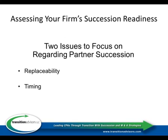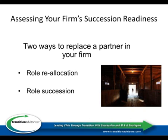The two issues to focus on when you're assessing your readiness is the timing of when partners are going to be leaving and how you're going to replace those partners. You first need to know how acute the problem is that you're going to have. So in looking at the replaceability, there are two different ways that partners' duties are replaced. One is a role reallocation, and we'll talk about what that means in a second here. And the second is a role succession.